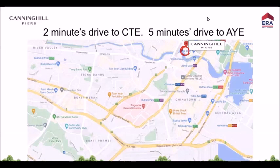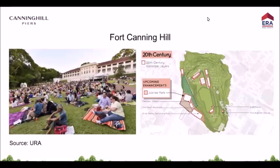Canninghill Piers, we are just minutes drive to CTE, and CTE can potentially lead you to AYE and also MCE. So it will lead you to different parts of Singapore. Of course, here can bring you to the north, and this is more towards the west, and MCE is more towards the east. So all direction. Anyway, you are in the prime city central location already.